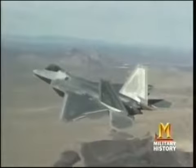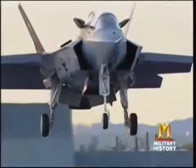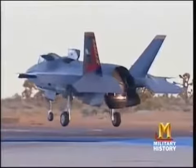When we go to war, we don't want to go to war with somebody who has a near capability to us or even an equal capability. We want to have overwhelming power. We want to have air dominance, and stealth technology is essential to that.